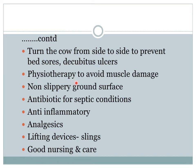Provide physiotherapy to avoid muscle damage. Give massage to the muscle. Give the hot fomentation also. Provide non-slippery ground surface. If there is infection, give antibiotic for septic conditions. Give anti-inflammatory drug to kill the pain. Give analgesic drugs and make the animal stand by slings or any other lifting device that will help to some extent. Provide very good nursing and care.